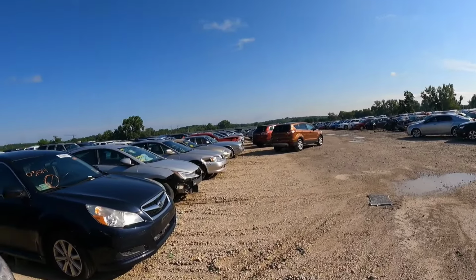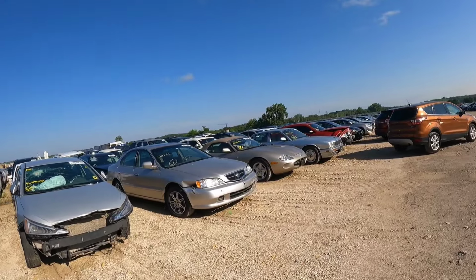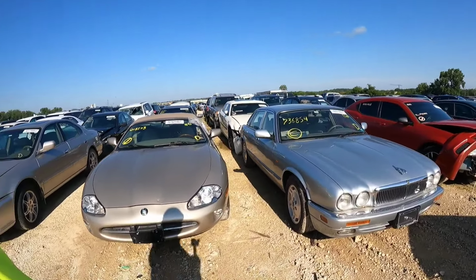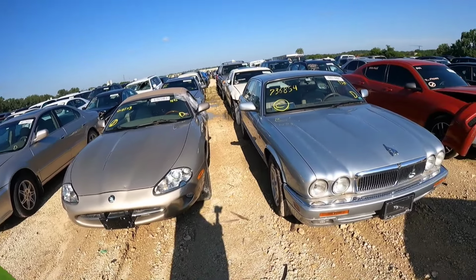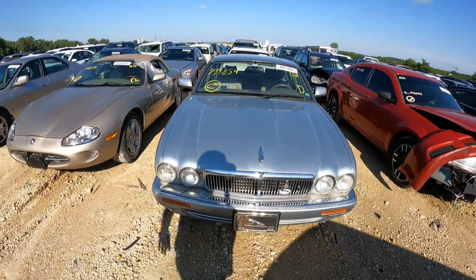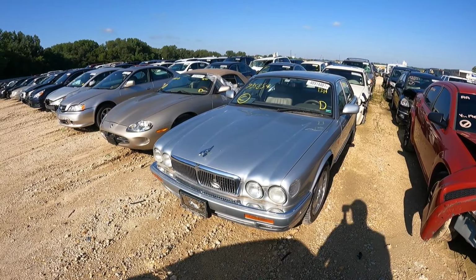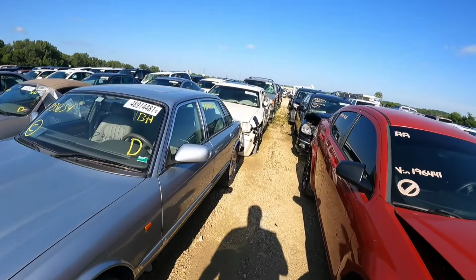One of my favorite body styles ever, man. Now I know that this, oh, is that a different Jaguar? That's not the same one I saw before. So that's a new Jaguar. It's an XK. And then we got an XJ, and this one runs and drives too. Jaguar Clubs of North America. This right here might be my thumbnail. Jaguars and Jaguars. Right there. Boom. For your bonus video.